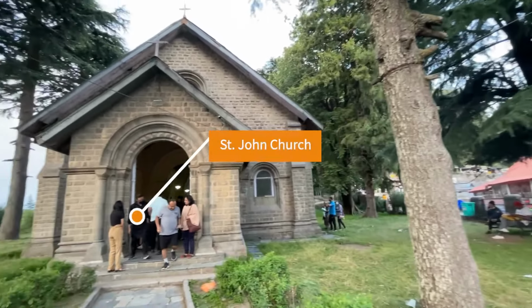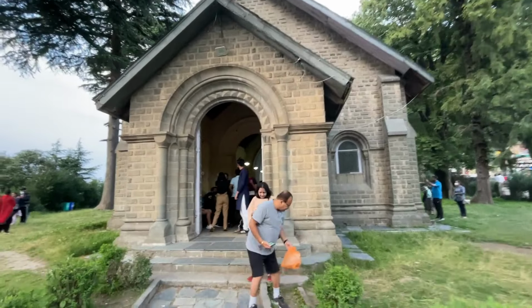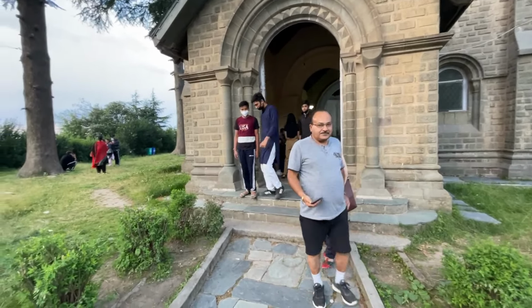On the Mall Road chowk, you'll find St. John Church on the corner. It's a very small church but very cute. A lot of people were there, so don't forget to take your mask and be very, very careful in this COVID situation.